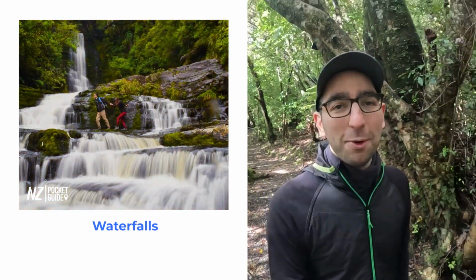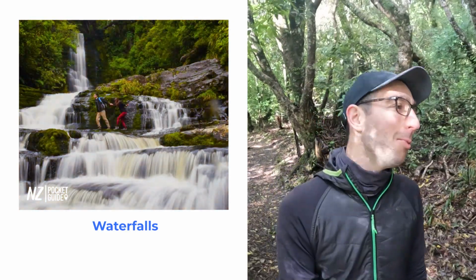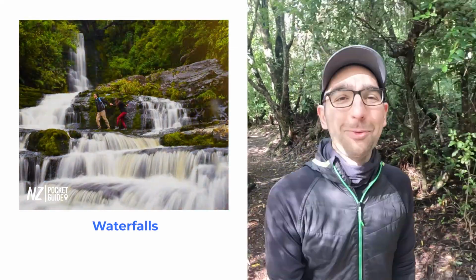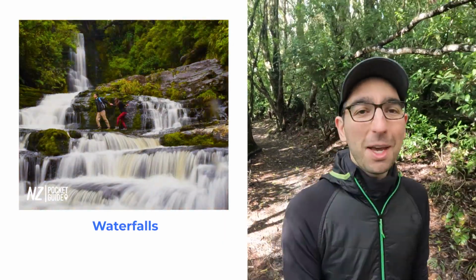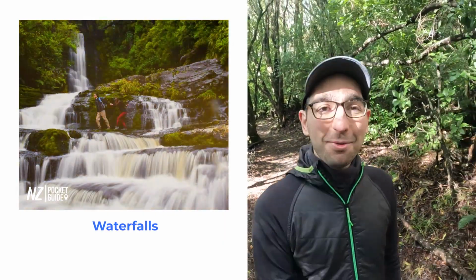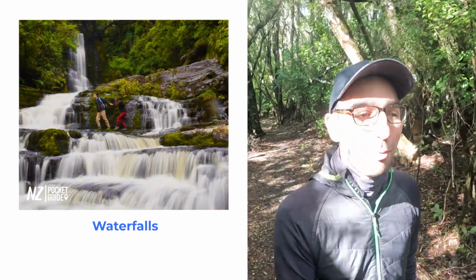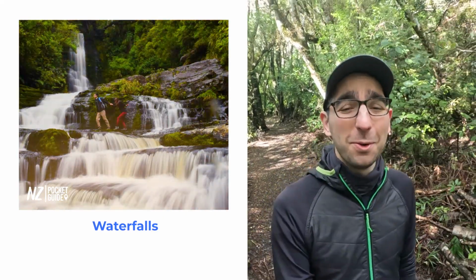Next up, we have waterfalls. Obviously, New Zealand is the country of waterfalls. There is a waterfall here, a waterfall there, a waterfall everywhere. There are really a lot of amazing waterfalls in the country, but if I have to only highlight a few of them, I will talk about McLean Falls in the Catlins region, which is an amazing looking waterfall with multiple tiers that you can climb yourself to take some really unique photos.